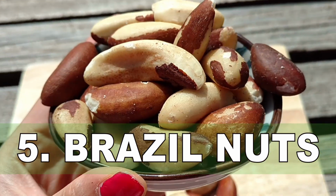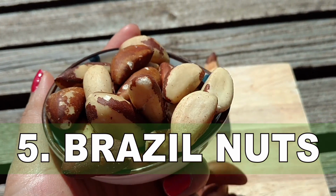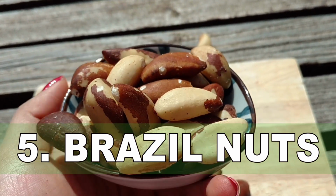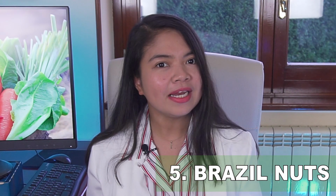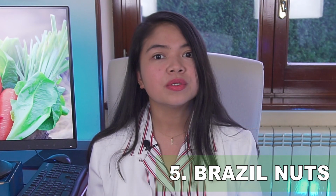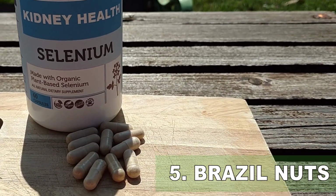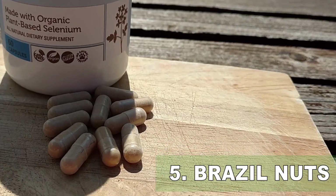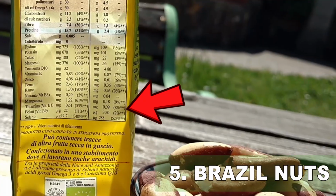Thanks to its incredible nutritional profile, this nut can help fight high cholesterol, can lower blood sugar levels, and lower inflammation in the body. These amazing benefits are mainly due to a nutrient found almost only in them. Selenium. Okay, technically selenium is an essential mineral, not a vitamin, but it's really interesting for us nonetheless.